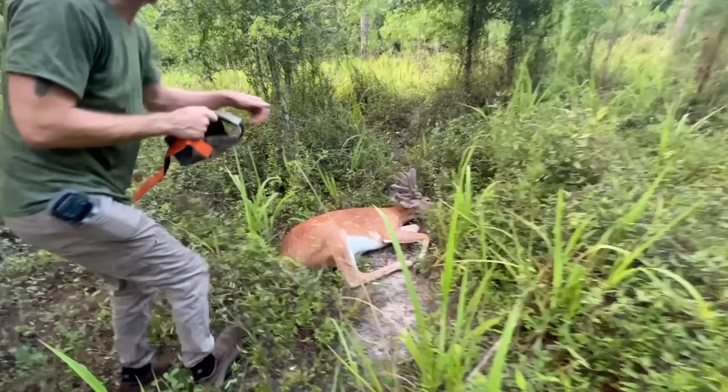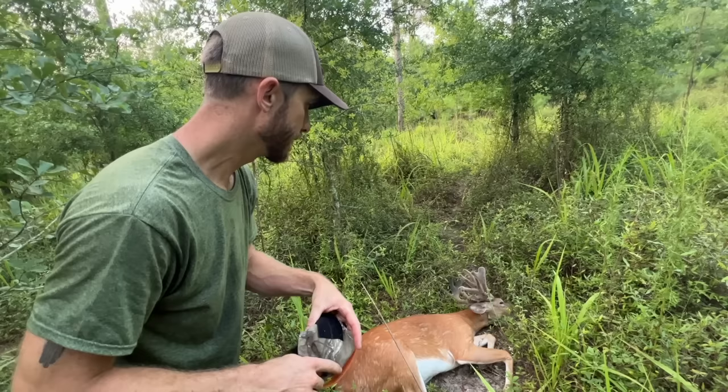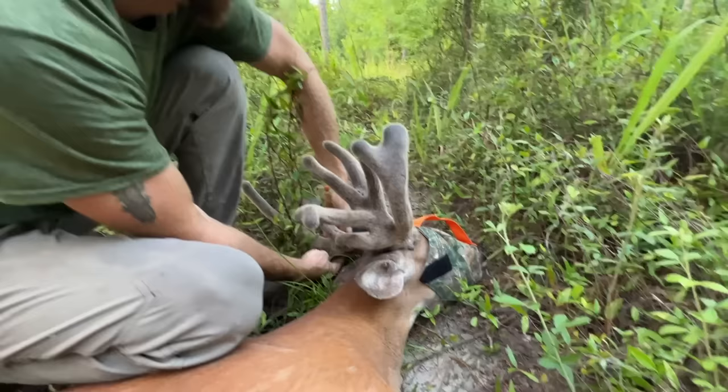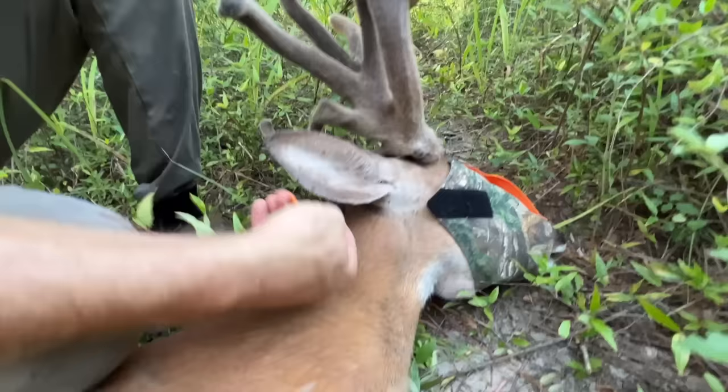He's good and asleep, but I'm going to put this mask on him, and we're just going to keep him asleep while we work on him. You can see why I wanted to get this deer tranquilized and taken care of, because he is a nice buck.